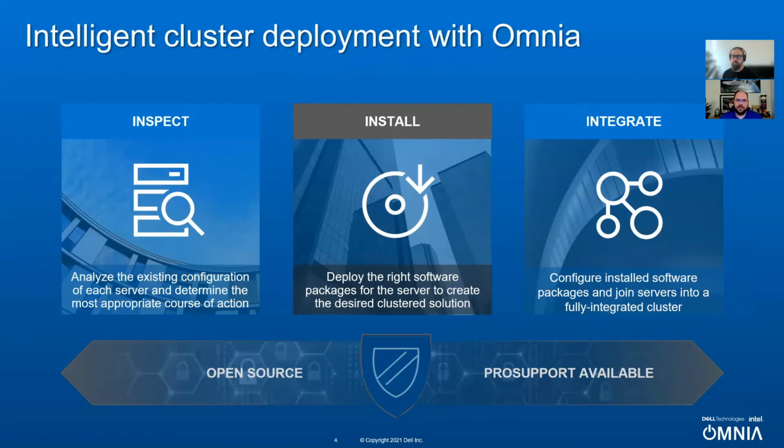And the intelligent deployment feature of Omnia is done in a 3-step process. So the first thing that Omnia does is it inspects the contents of every single server in the eventual clustered solution. Instead of assuming that everything has the same configuration, we assume that nothing has the same configuration. We look at every single server, we collect the information about that server, its OS, the contents of the box, what network cards it has, what accelerator cards it has. And once we've inspected that system, we can then install all the appropriate software needed to help turn that individual server into a piece of a fully integrated clustered solution. So accelerator drivers, container runtime systems, workload management software, all of it installed automatically by Omnia.